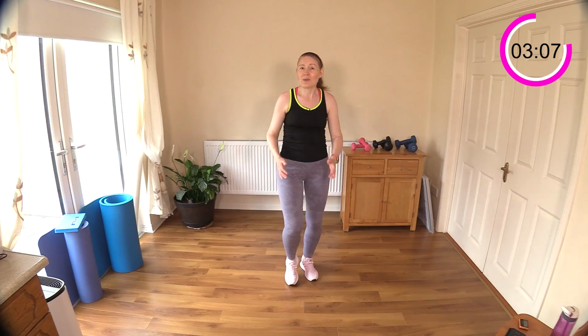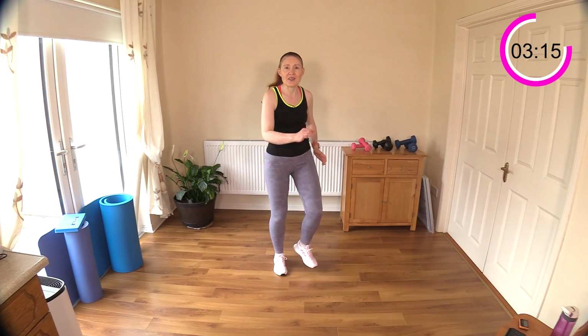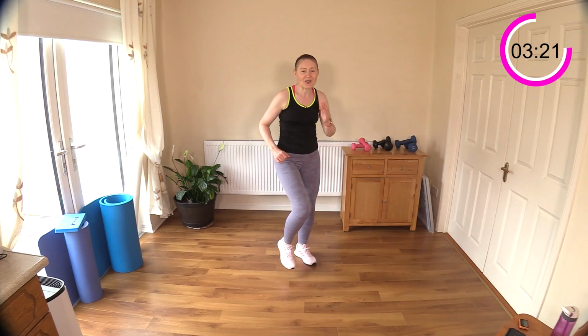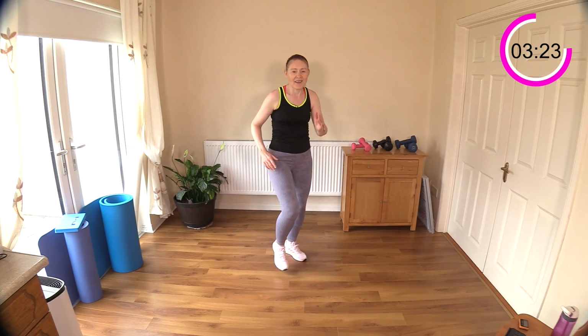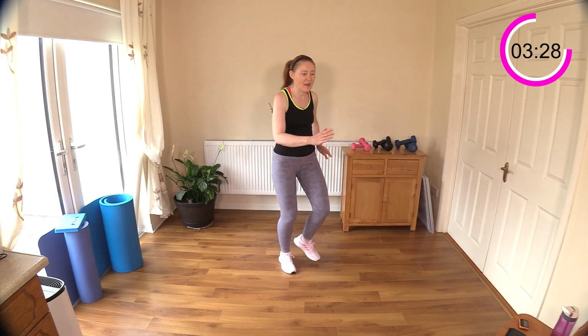Good. Now you can walk as well if you want to. You can do brisk walking. Driving those hands by your side. Good. Get that air in. Okay, now with the other leg to do. Let's hear that breathing.